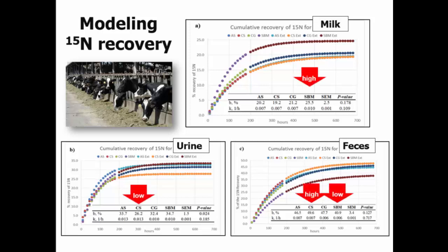And here is how it was partitioned. So soybean meal, 25% of the nitrogen associated with the soybean meal ended up in milk. And that was a high amount, a probability of 0.17, pretty good probability for this type of experiment. And that was significantly higher than the other components. The lowest amount of nitrogen coming out of milk was that associated with the nitrogen in corn silage.